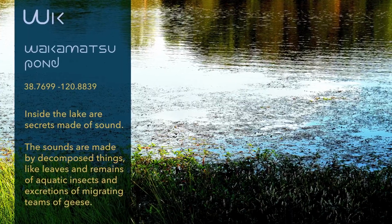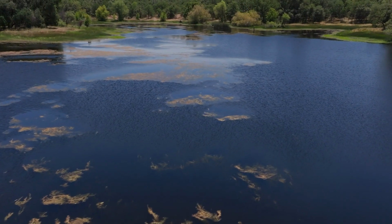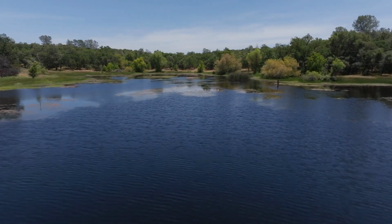This is the signature piece called Wakamatsu Pond, because we are at Wakamatsu Pond. These sounds were recorded in the pond. The thing about the ponds is there's a lot of green life and moss and plants, and you don't have to put the microphone in very deep, and you get a lot of interesting sounds.